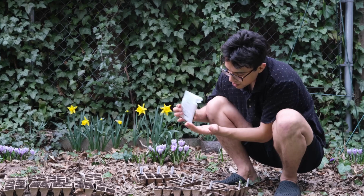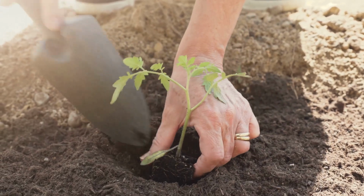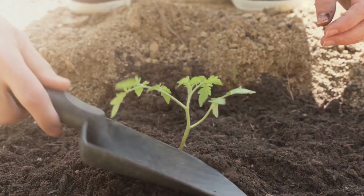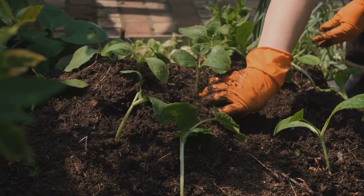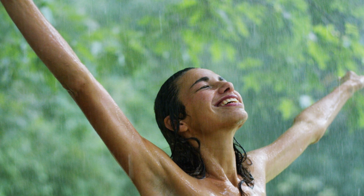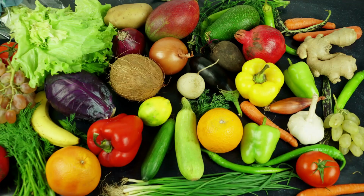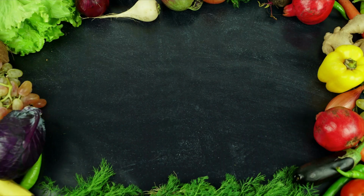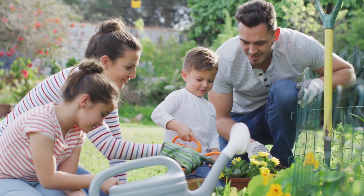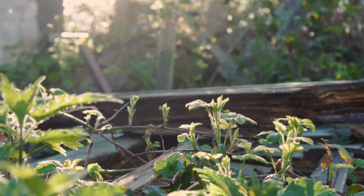Creating an organic garden is so much more than just a hobby. It's a way of life. It's about slowing down, reconnecting with the rhythms of nature, and finding joy in the simple act of nurturing life. With every seed you plant, every weed you pull, and every harvest you bring in, you're becoming a part of something bigger than yourself. You're embracing a more sustainable way of living, nourishing your body with the freshest, most flavorful food imaginable, and creating a legacy of love and respect for the earth. Let your garden be your guide, your sanctuary, and your source of endless inspiration.